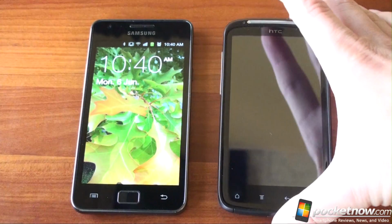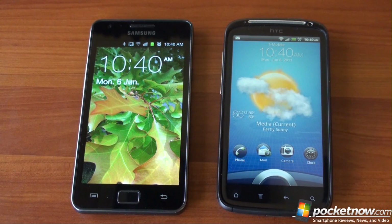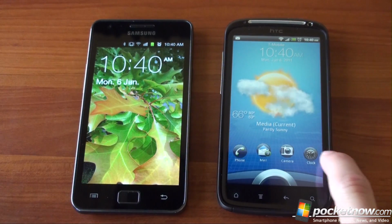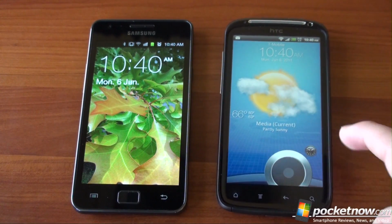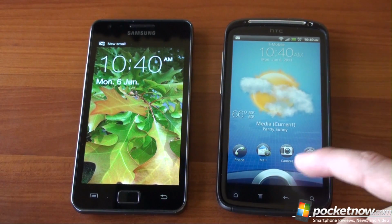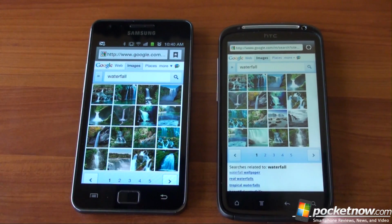We're going to unlock both devices, and you're going to notice right off the bat, HTC gives you a functional lock screen. We get the weather here, and we can also quickly launch an application just by dragging the item into the circle. Galaxy S2, really just plain. All you get is the date and the time. So we're going to slide that off. And I've got pictures of waterfalls up here so that I can show you sort of how the screens compare.